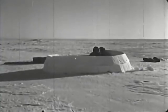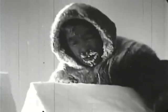The Eskimo builds his home around him, always working from the inside. He has cut the first row of blocks so as to have a slight inward lean, which will gradually become more acute as the walls grow higher. Being right-handed, Tupac works in an anti-clockwise direction. Left-handed Eskimos build in the opposite direction.